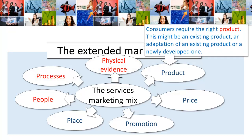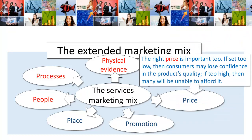So we know that consumers require the right product. Now that could be an existing product, an adaptation of an existing product, or even a newly developed one. Price. The right price is essential. If set too low, consumers may lose confidence in the product's quality. The business could lose out on revenue as well. And if it is set too high, then many people will be unable to afford it.